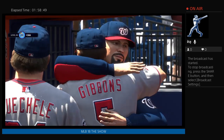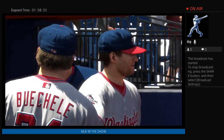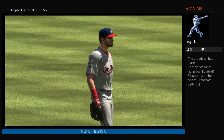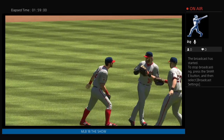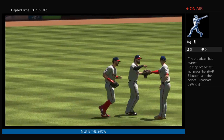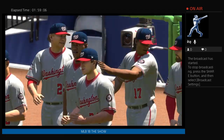Anytime you can win a game, let alone on the road, you have to feel really good about yourself. It's not easy going into that other team's ballpark and coming out with a win, but they did just that. 6-2, the final total today. The Nats took the lead in the 4th and held on until the end. Joe Ross earns his 8th victory of the season.